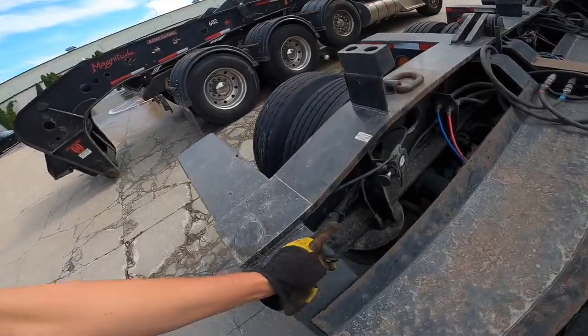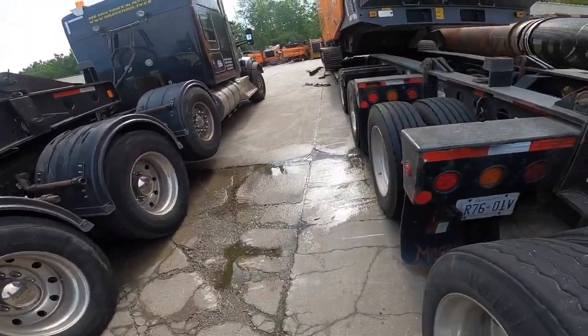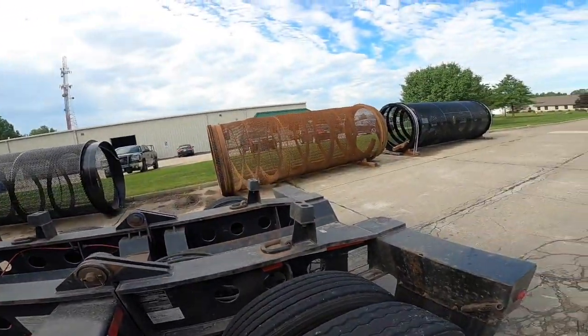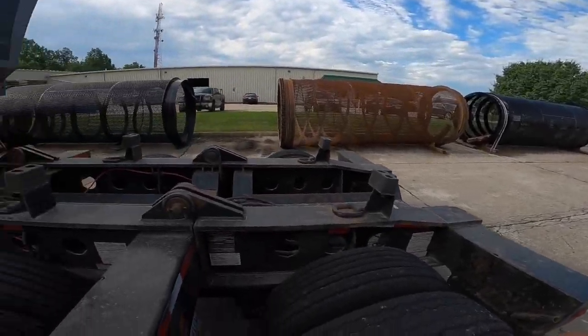So thankfully, see, I drained the air in this, and I drained the air in this, but there's no other way. I see my tire marks are like a couple of inches away from the curb. I'm not going on the curb, I'm sorry.